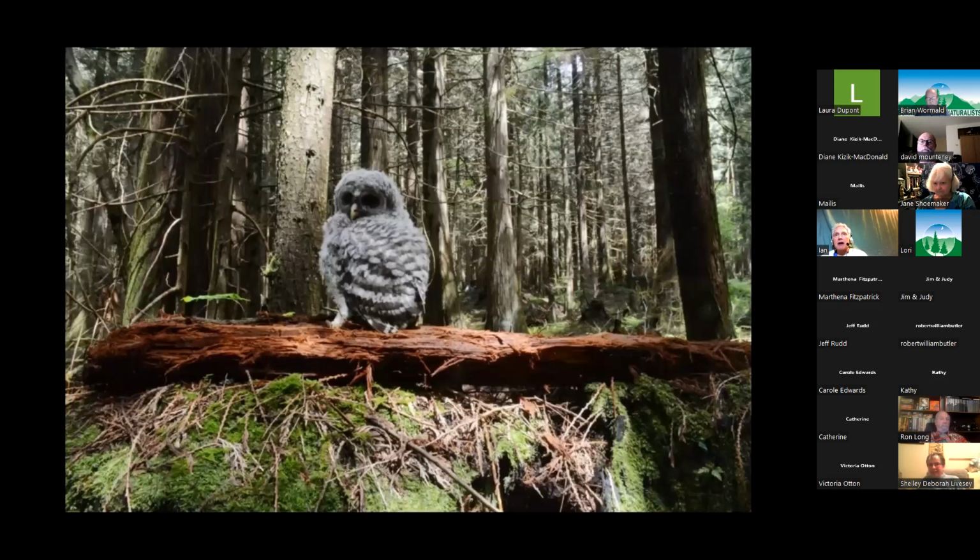And then I came back a couple hours later and it was gone. And I looked all over the place for it and couldn't find it. So I'm hoping that mom came back and got it, and a predator didn't get it. But I didn't see any feathers around, so that was a good thing.